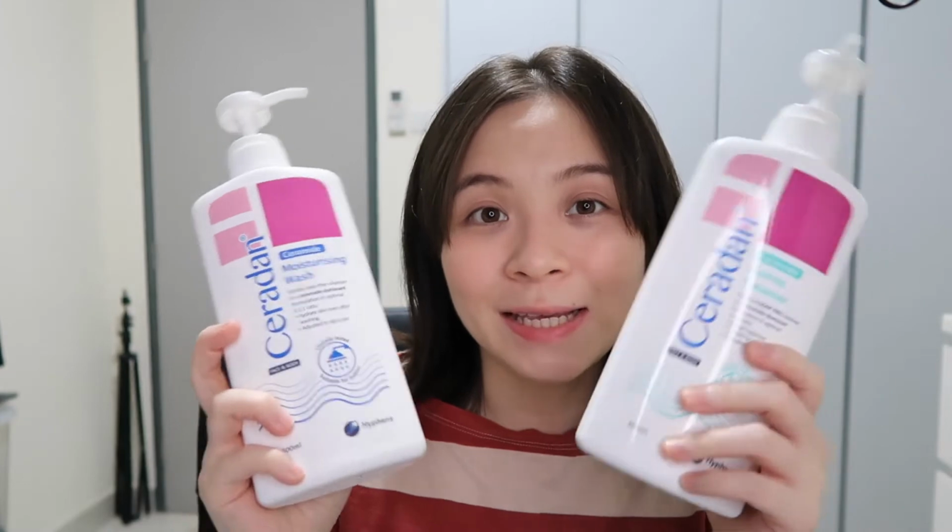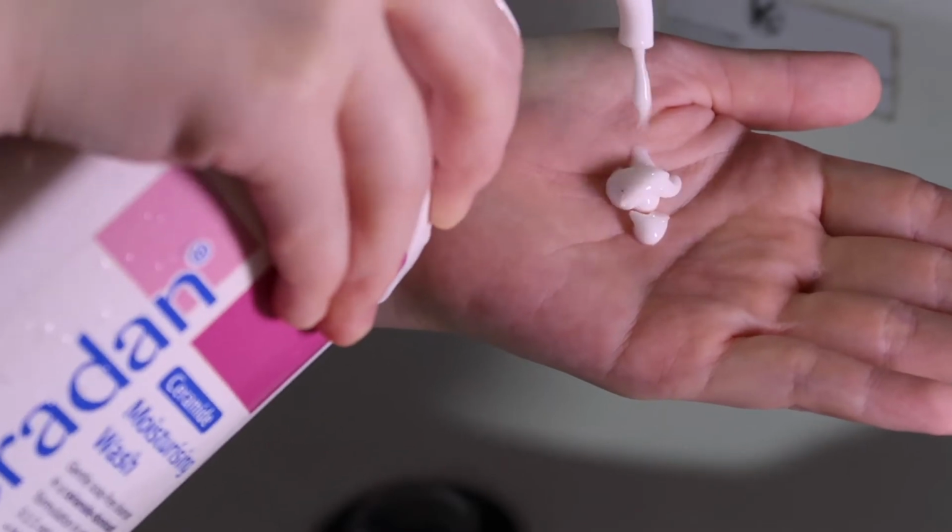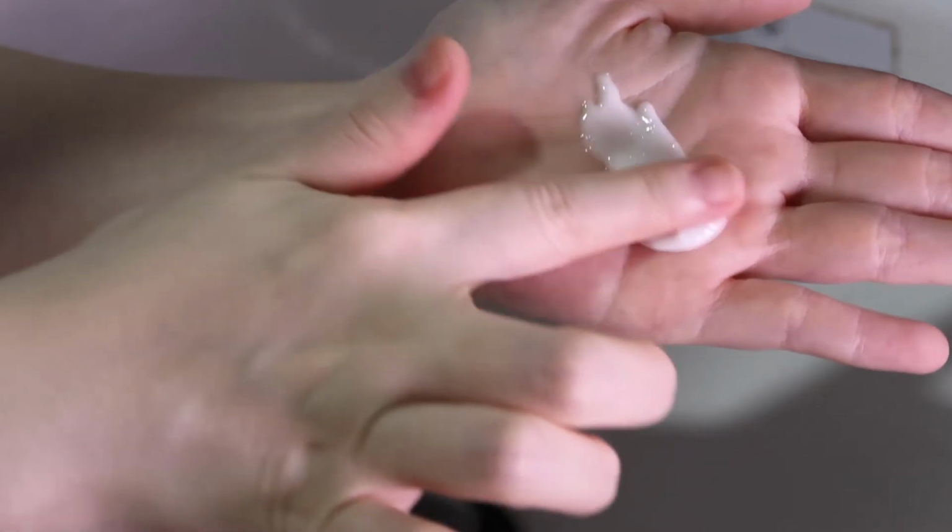But if you do think that you still prefer something that foams up a bit more and gives you a little bit more of that cleaner feeling but not drying your skin, then I would suggest you try out the Moisturising Wash. As compared to the gentle cleanser, this moisturizing wash actually does foam up. They do have bubbles. It's not a lot of bubbles because it is still a moisturizing wash.